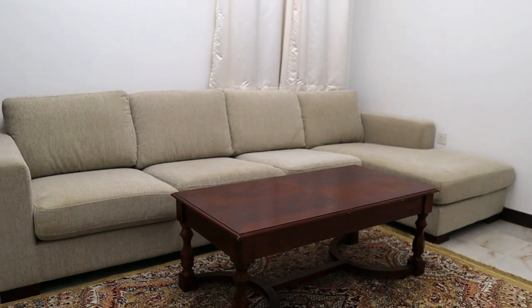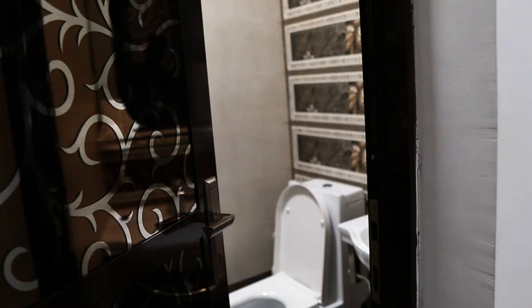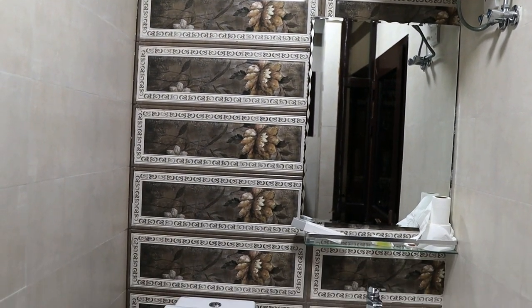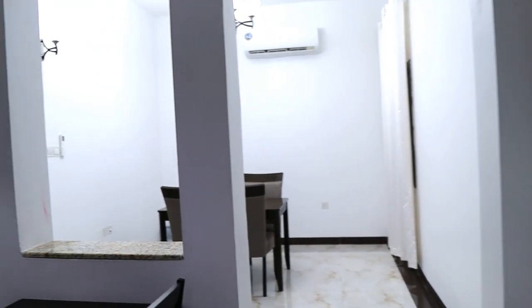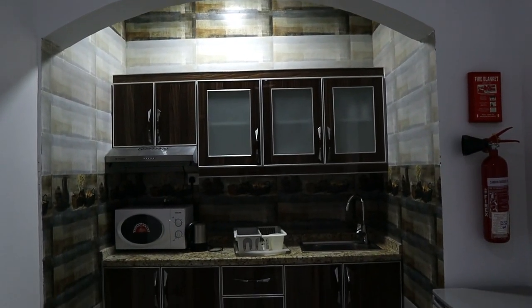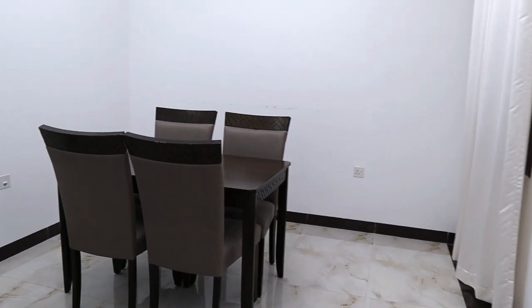If you are traveling in a group, this would be a good option, as you can stay together. The apartment comes with a spacious living room, two bedrooms with attached bathrooms, a dining area and a kitchen. The rooms were clean and hygienic. They also provided us with a tour to their private farmhouse, which you will see in this video.